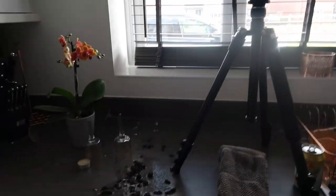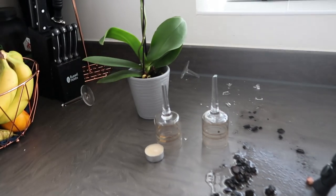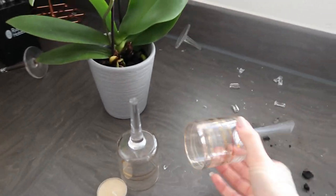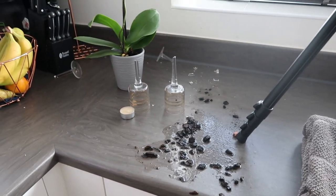Everything on my tripod, everything that was on the window sills where the windows were open has been knocked off. So the plant got knocked over, soil everywhere, all over the floor. These tea light holders have been knocked over and smashed. So yay, fantastic. More cleaning to do, but yes, I was going to show you what I picked up.